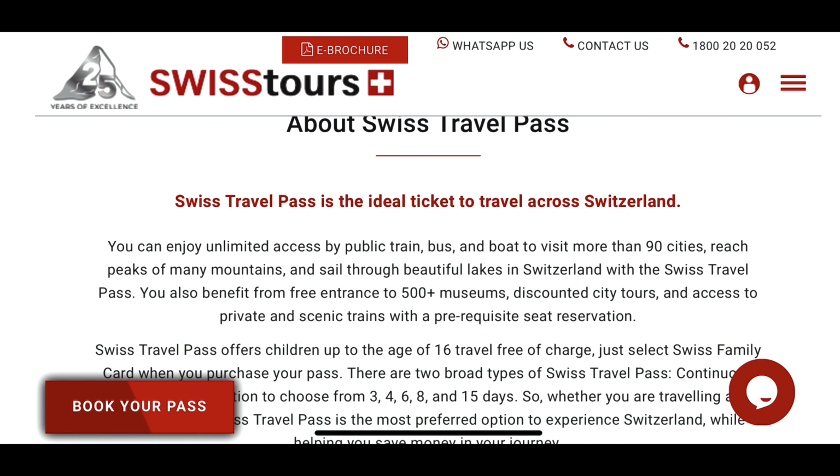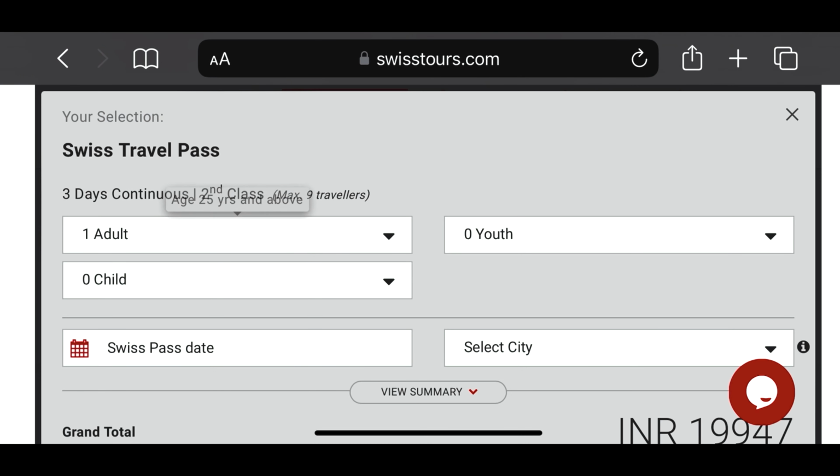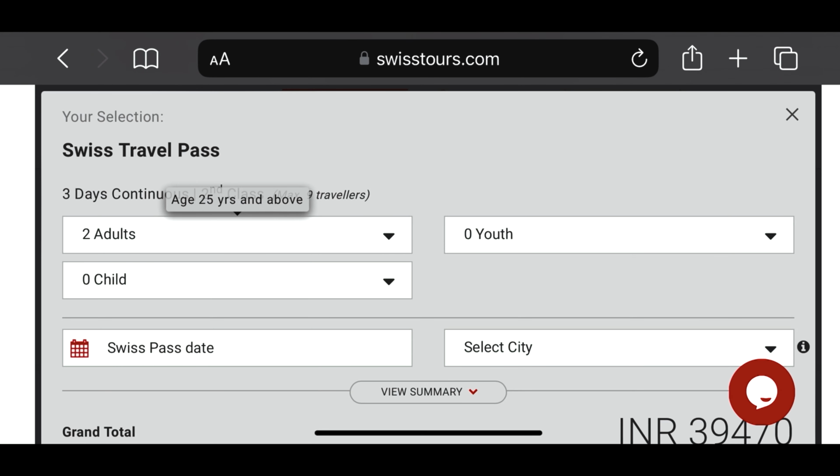Also, one good thing about the SwissTours.com website is that they also show the prices of the Swiss Pass in INR. So it's very easy to navigate through the website, look into the type of pass you want and also check the prices simultaneously.